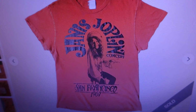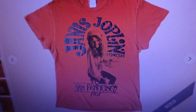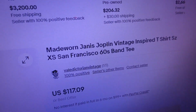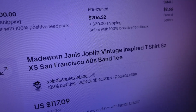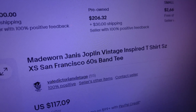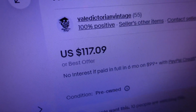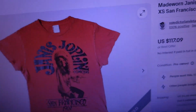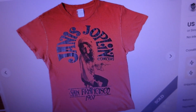At number 4 on the list of the most expensive Janis Joplin t-shirts sold on eBay is this one. Pretty cool. One of my favorites here. This is a made-worn Janis Joplin vintage inspired tee, size extra small, San Francisco 60s band tee. So this is vintage inspired and it sold for $117.09. There you see it, Janis Joplin concert tee, San Francisco 1967 it says on there.